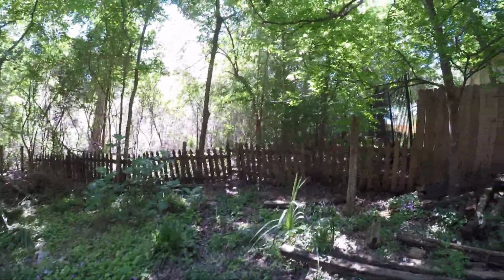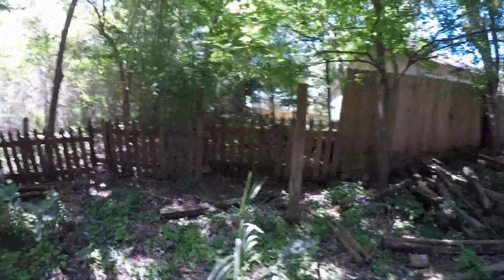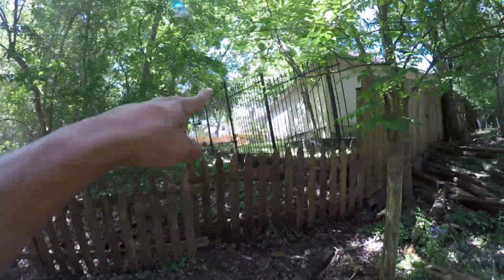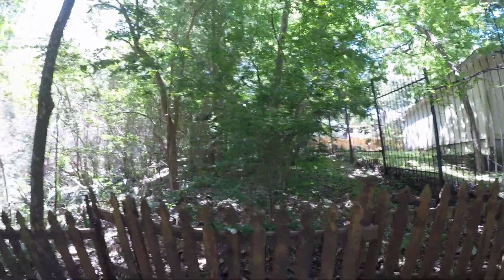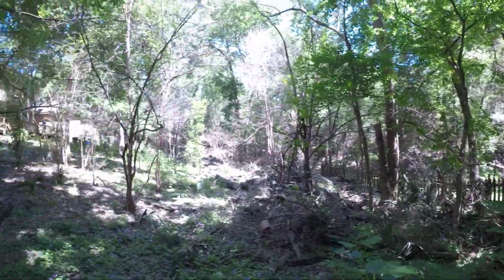So yeah, our property line goes way past that. This fence right here, we bought that lot there. Even this fence is too far. We have to tell the owner he put his fence too far back. So yeah, he's on our property, just about 4 feet, but that adds up. And it goes way back there. Look at all that land.